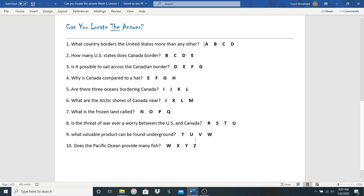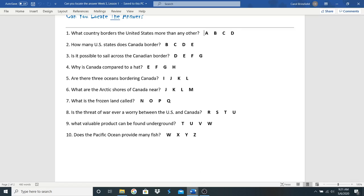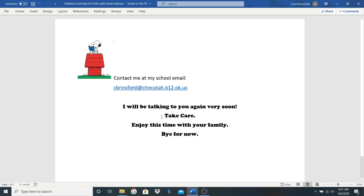So on a sheet of notebook paper, number your paper 1 through 10, and you have 2 free answers because we answered number 1 and 2 already. And if you have read this story and answered these questions, then I would like to hear from you. And you could send me your answers to my email, cbrinsfield@checotah.k12.ok.us, and I would love to hear from you. And be sure to let me know that this is called Can You Locate the Answer? And put your name and the date and your answer responses. And I would love to hear from you.